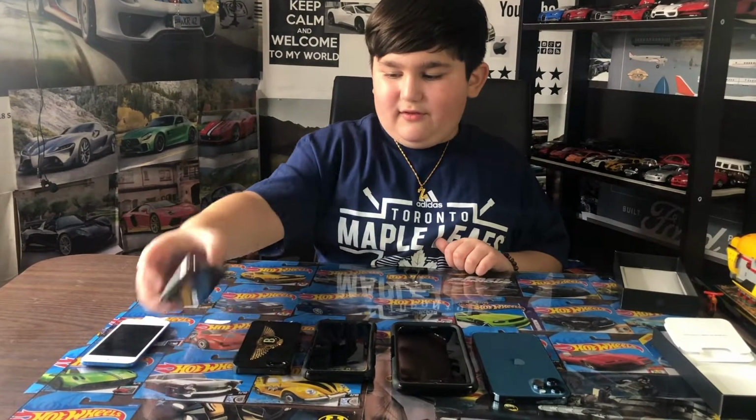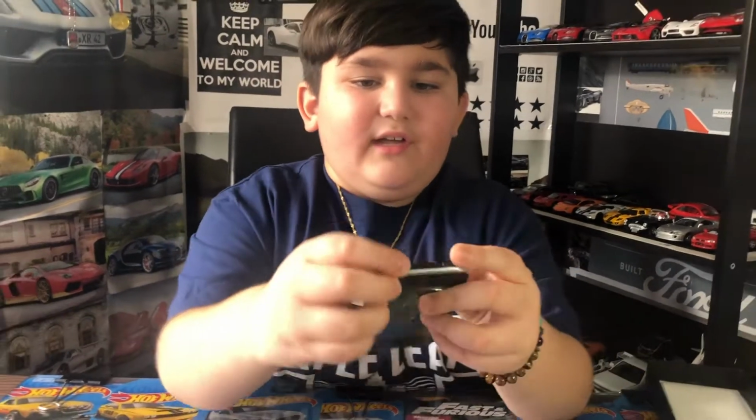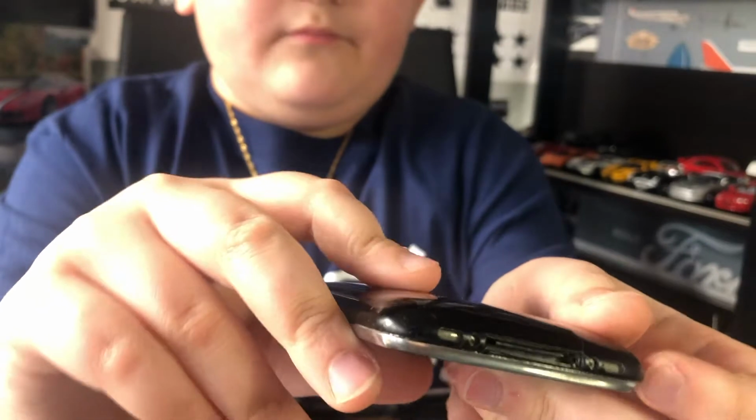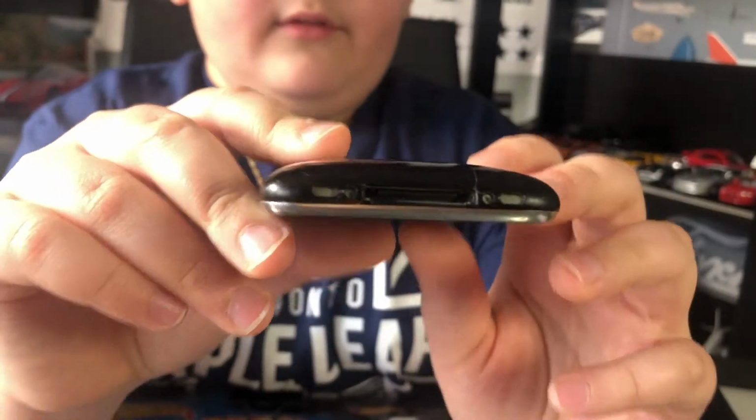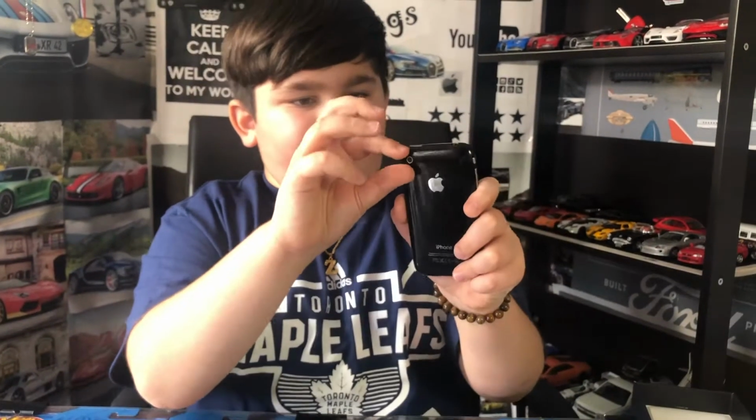Okay, this is the first iPhone ever. I'm sorry about that. But so this is the first iPhone ever. It's very chunky. It's even got the original charger. I even have this charger too. And also, guys, just look at this. This is just so small. It's the size of like this. It's so small and it feels like a brick. I can use it for building.